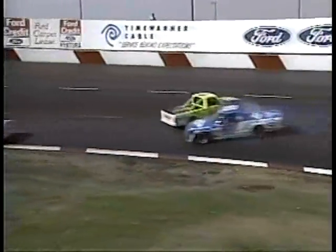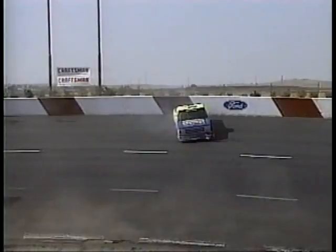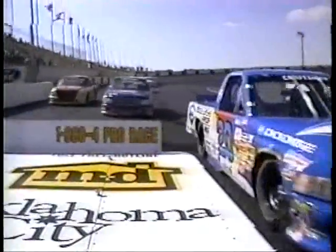Let's show you again what happened up here in the corner to bring out the caution, Andy Gensman. There you see him and Bliss get down in the corner. Looked like they get to beating on each other there going down into turn 3, and it just spins around. And had Walker Evans there also in the 20. Your basic meat in the sandwich exchange.